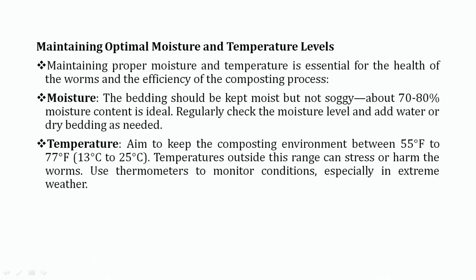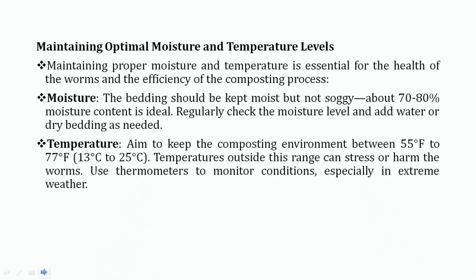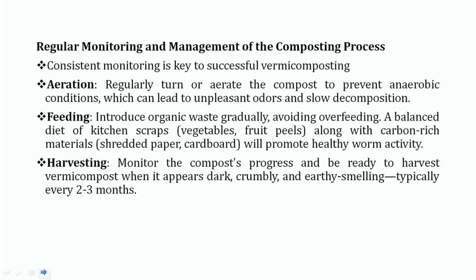Basically we are dealing with a living being, we are saying it again and again. So we have to take care of their comfort, so that they can act efficiently and effectively, so that the organic material we have put into the vermicompost pit in the form of waste is utilized in a better way and converted into better vermicompost. We can use a thermometer to monitor the temperature accordingly.